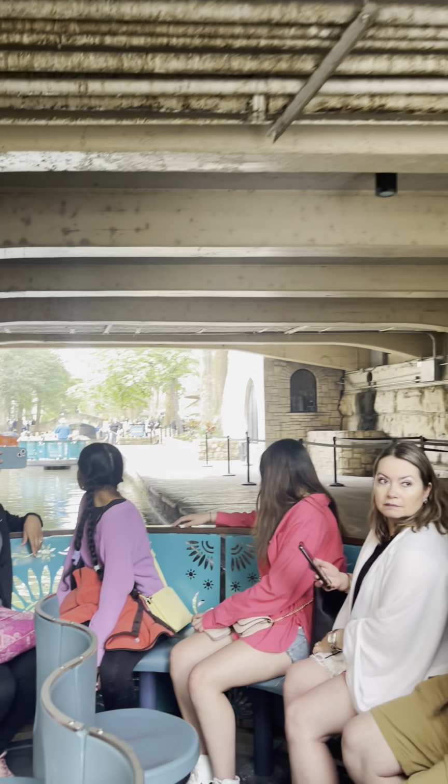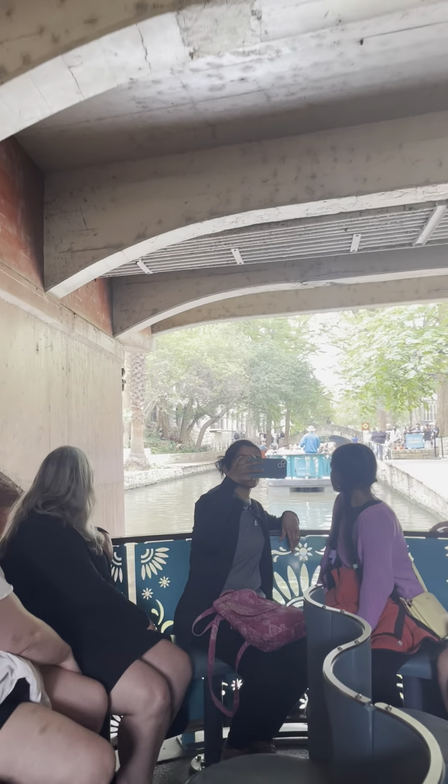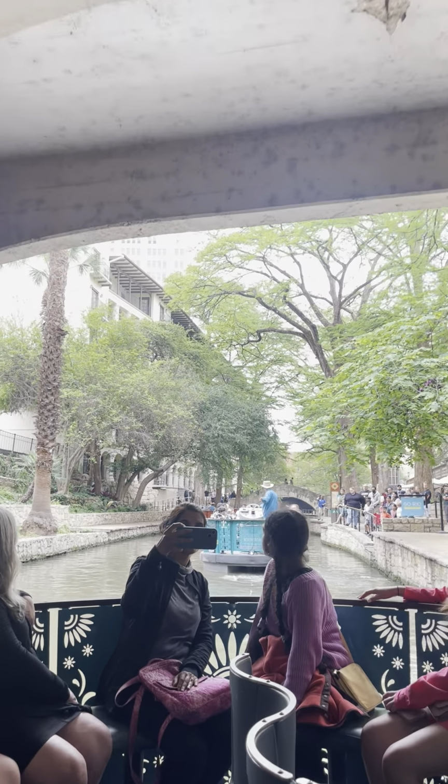And coming up here to the left, folks, now this is our Aztec Theater location. And this is the second ticket office here on Riverwalk, where you'll take the exact same tour with the exact same company.